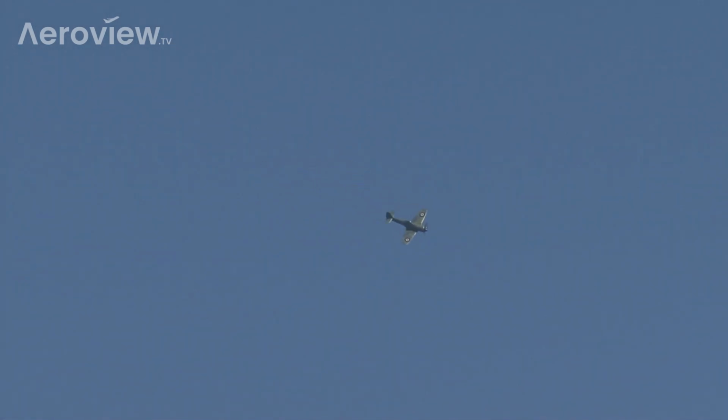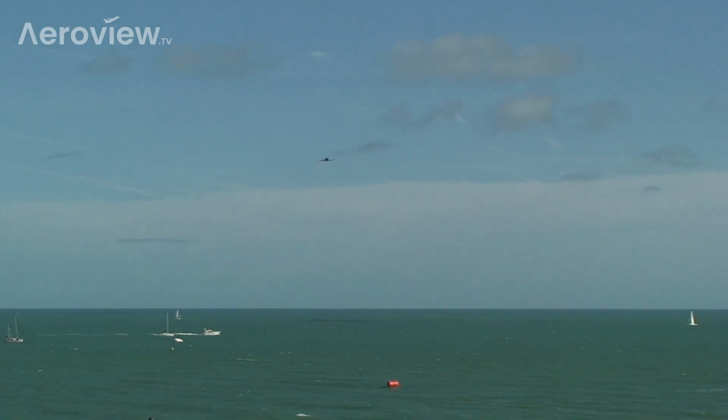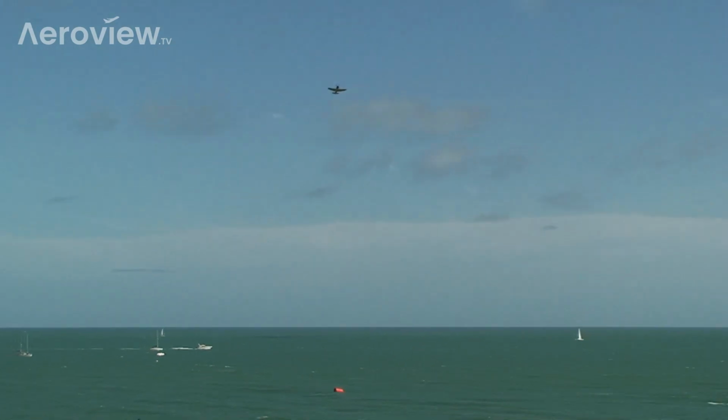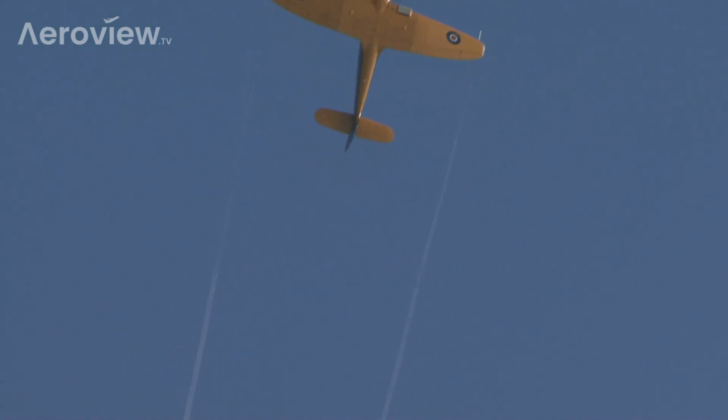And as enjoyable as this is, very sadly Andy calls up to say that he'll be making his last pass very shortly. So I think you know the procedure from here on, don't you? Whatever he's going to do, even if he's upside down, he'll be taking a quick peek out of the canopy to keep his eyes on you down there on the beach. And a wonderful sight and sound as he goes into his final manoeuvre.